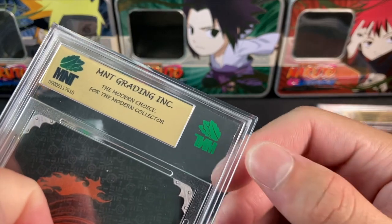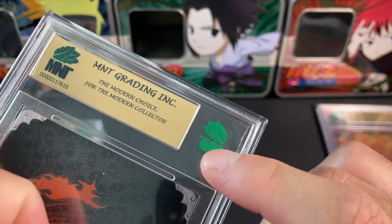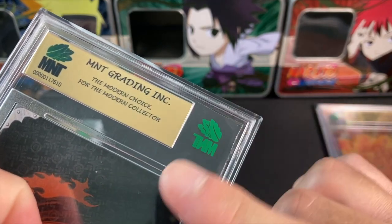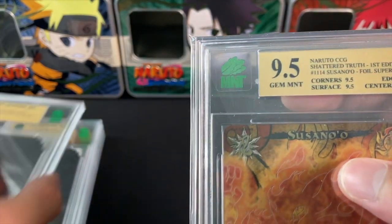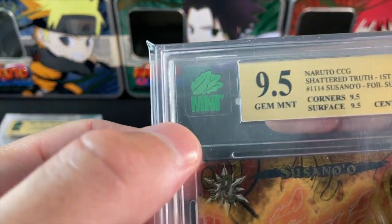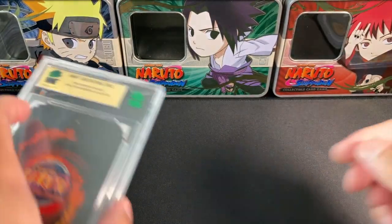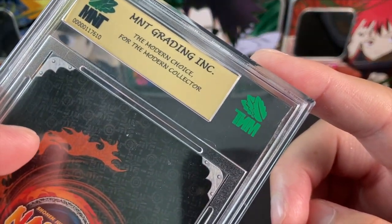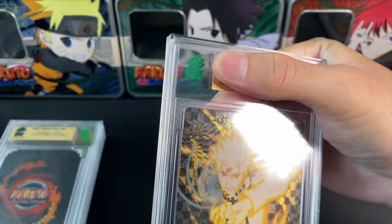One thing that's really nice you're gonna notice is MNT recently started using, instead of putting a sticker with their logo, something stamped or pressed in. If you look here, actually let me put this down for a second. If you look here, you can see there's a little outline of where there was a sticker. Now they don't have that. It's very clean, looks much better in my opinion. Anyways, I'm gonna try to cover the entire grade.